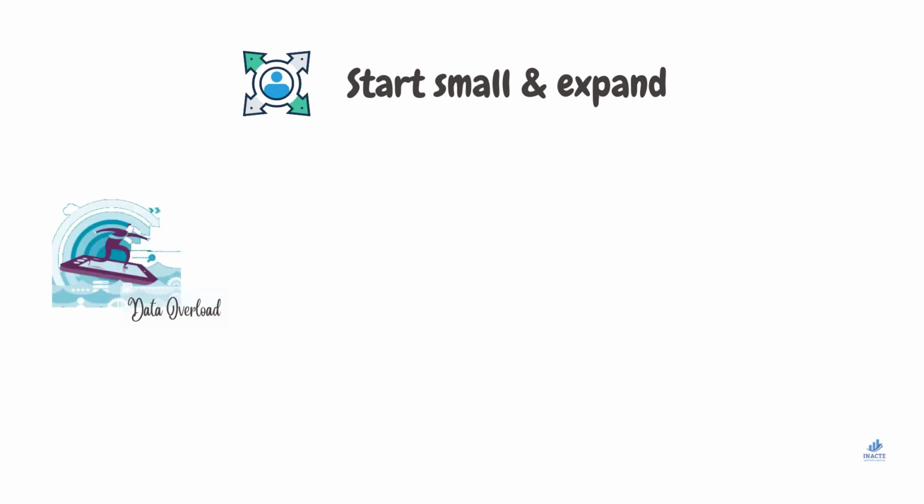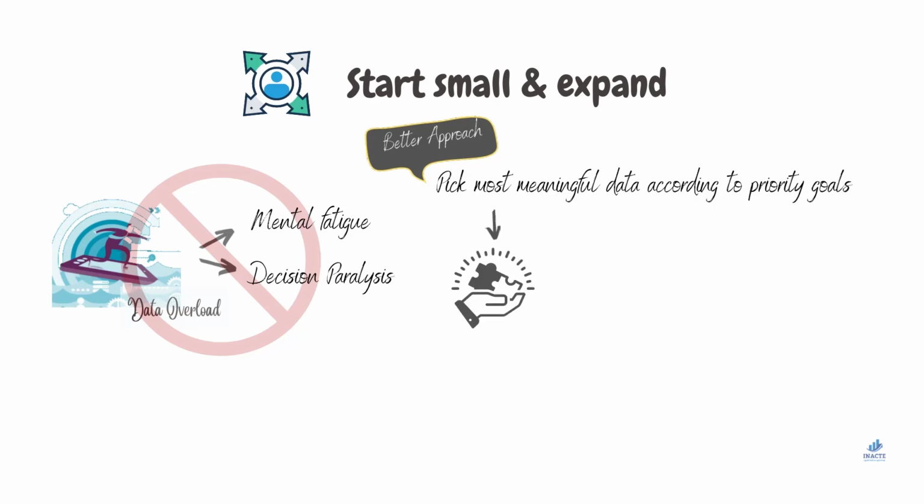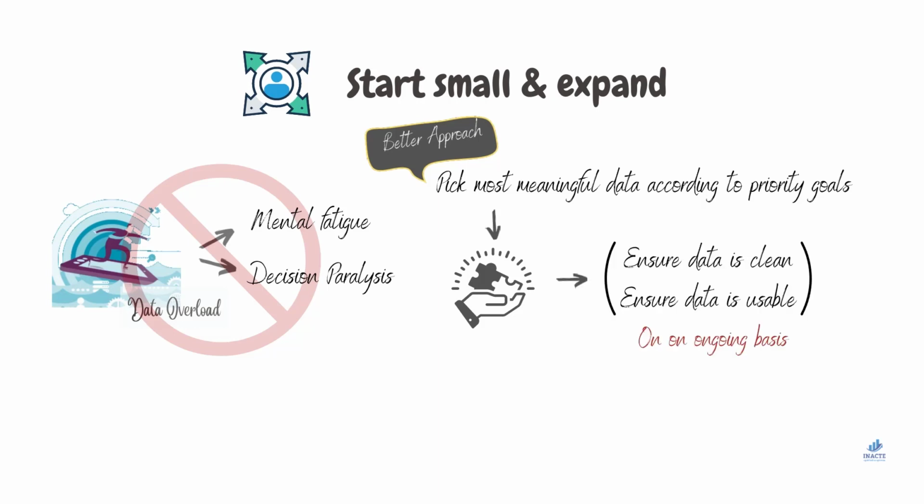Too often, we are flooded with data, leading to mental fatigue and decision paralysis in today's modern world. A better approach is to cherry-pick the most meaningful data points for your priority goals first. Once you have a system in place that ensures that data is clean and usable on an ongoing basis, expand the amount of data you collect to get more granular.